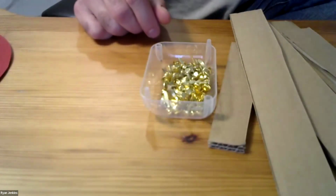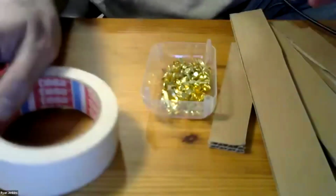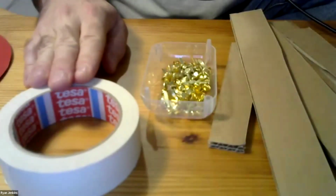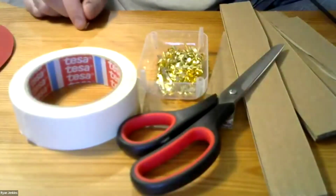For this activity, we also use masking tape, to stick things together a bit better. And then it's also helpful to have some scissors around.